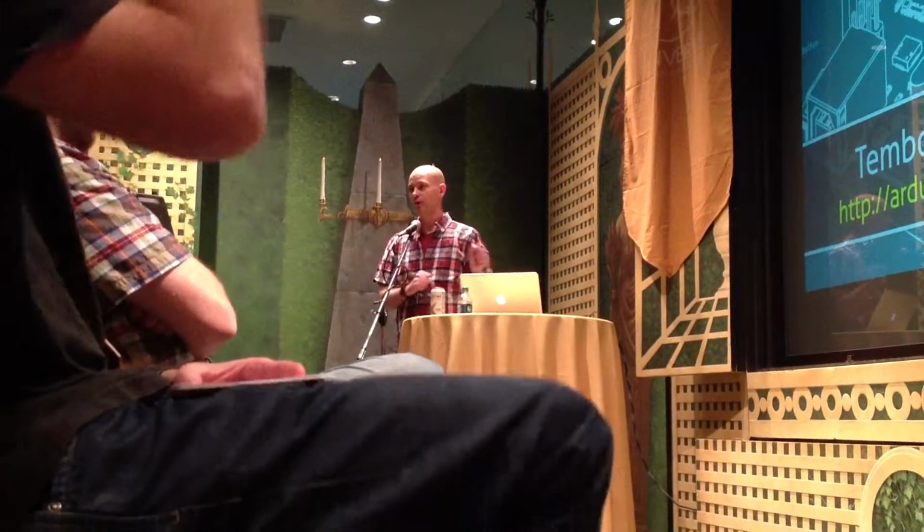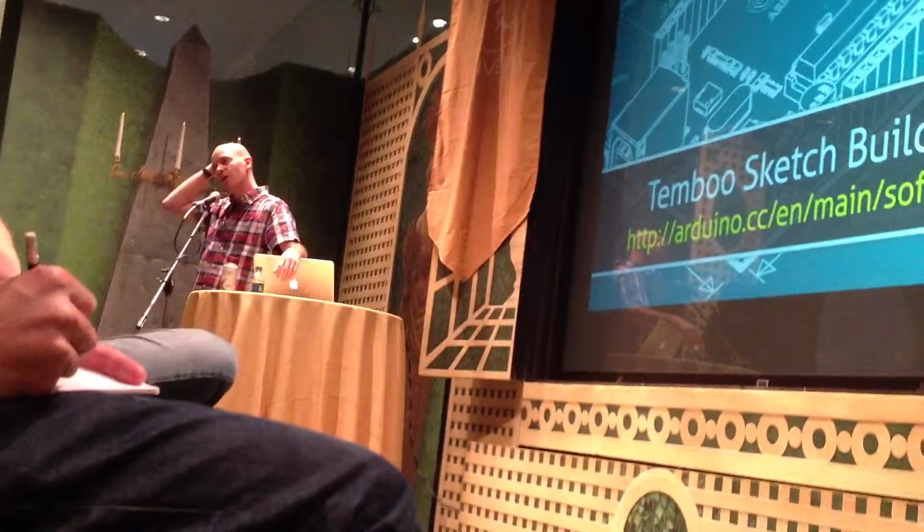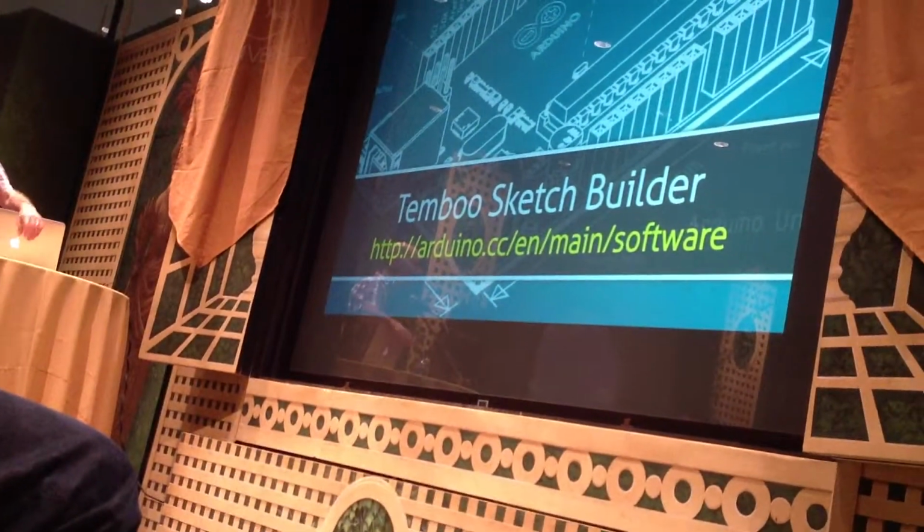We're starting to work with these boards, especially the Yun. At Tembu, we were running a meetup on the Arduino Yun in Miami in January, and they just launched this sketch builder, the Tembu sketch builder. And how many of you here have worked with Yahoo Pipes before? A number. Okay. It's basically like taking API data or components.